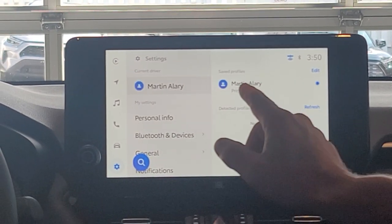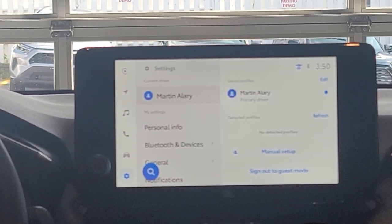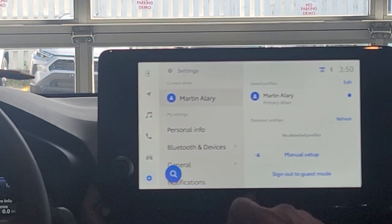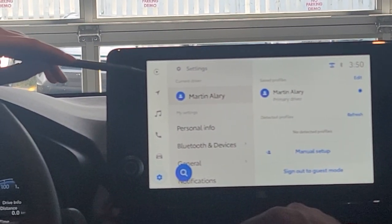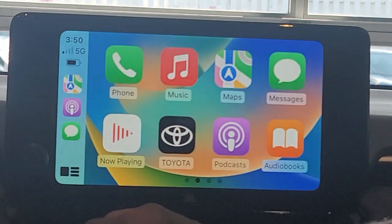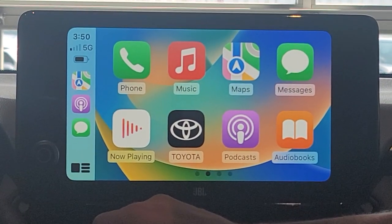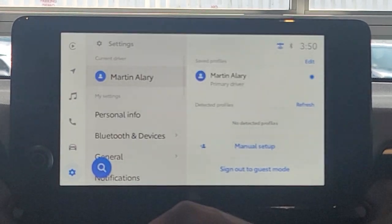And then if I want to change a driver or... Oh, so that doesn't matter. Okay. But see, we're currently in settings like we were earlier. If you want to go back to anything Apple CarPlay related, anything from your iPhone, you click this up here. Play. Click that, and it brings us back to Apple CarPlay. So that's how you go from CarPlay versus the Toyota page. So to go back, Toyota. Okay. Now you know how to go back and forth.